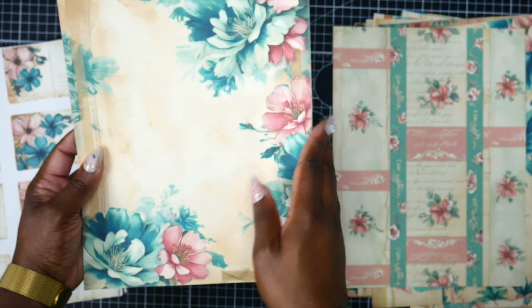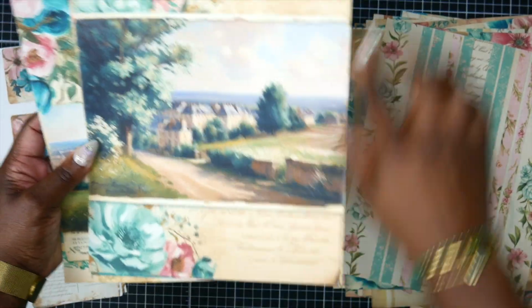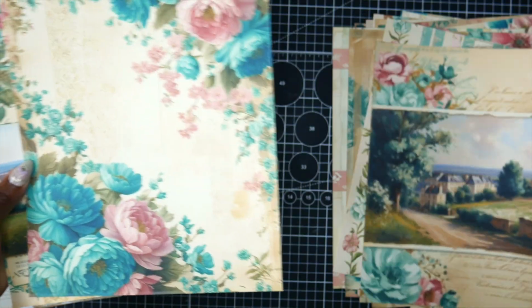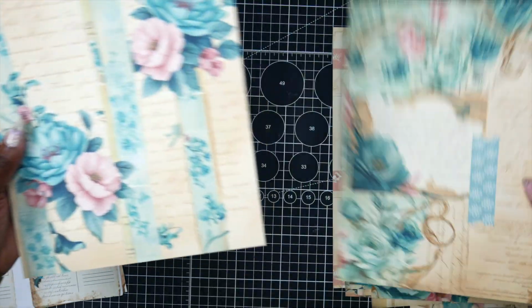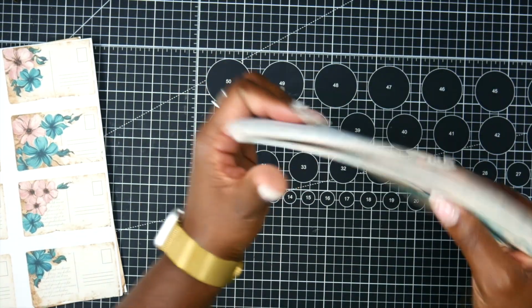Guys, there's a lot of pages. So, I think this one is one of my favorites. And I love how you have the countryside, right? So that's pretty, right? Just really, really pretty. Okay, and that is Blush and Blue.